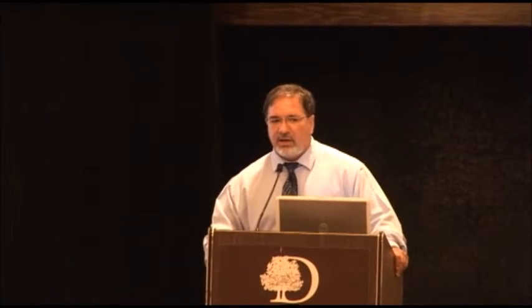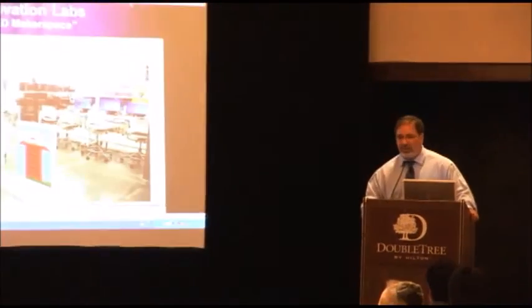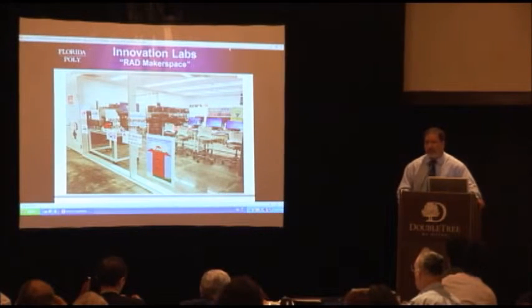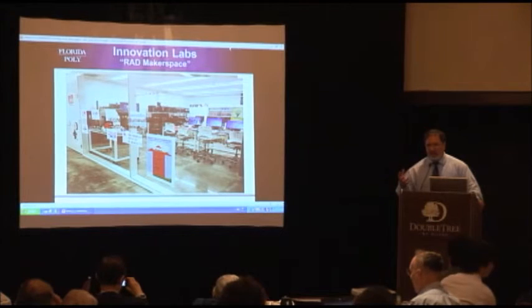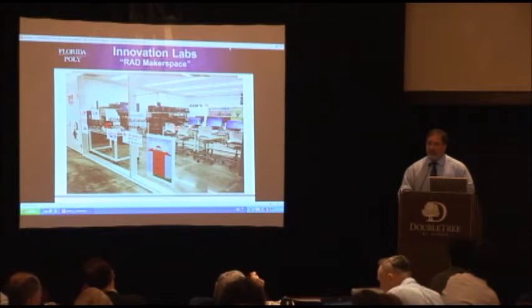The thing that I would focus on for the remainder of this talk is the RAD Makerspace, which is the innovation lab, which is 3D printing, 3D modeling and design, and so students have access to a lab that has over 55 3D printers and scanners that also do 3D scanning. So these scanners can take an object, scan it. Depending on the object, it may take 5 or 10 minutes to do that scan. That scan results in an XYZ coordinate of an object that can be imported into a CAD drawing software package.